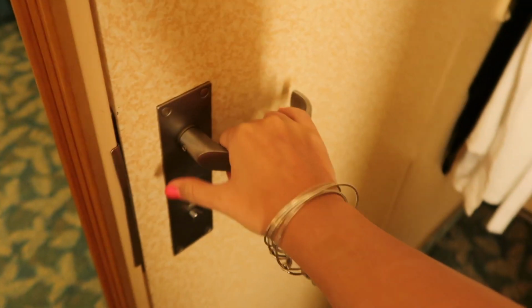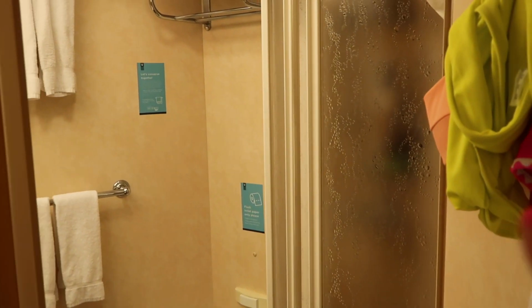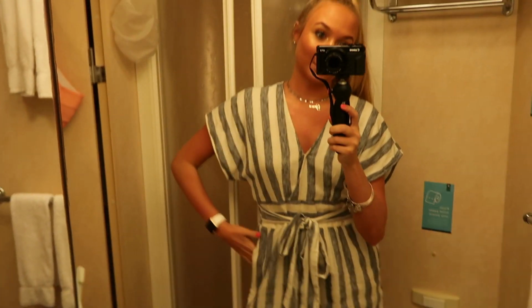And then the last part of the room is the bathroom. So the light to the bathroom is right here. So you just click it on or off, and yeah, let's go on in. So the bathrooms on cruise ships are really tiny, especially the showers. Sometimes I wonder how people shower, but when you come in, this is just what the bathroom looks like. I'll show you guys kind of as best as I can.